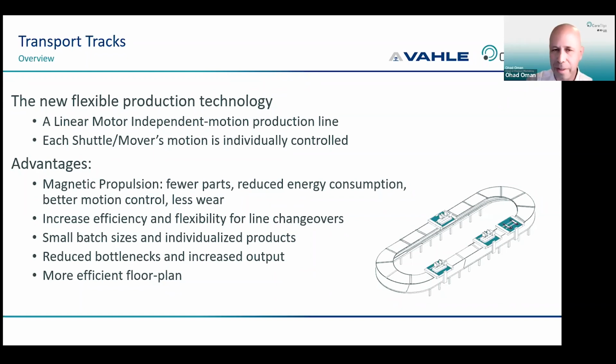So overall, if in the past, production used to be done by moving things around using conveyor belts, now transport tracks are adding a whole new dimension to the flexibility and agility, and also to the speed of doing things. First of all, as Johannes mentioned, most transport tracks are magnetically propelled, so that means fewer parts, less energy consumption for moving objects around the factory, and much better motion control, faster speed, and all of that actually comes at less cost because there's less wear and tear to the system because of the magnetic nature of it.